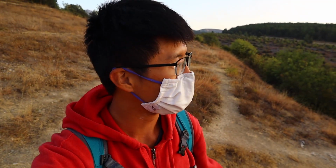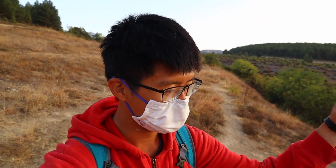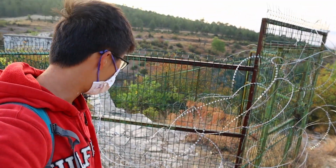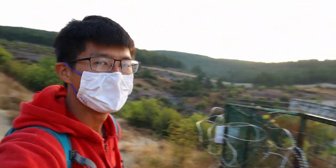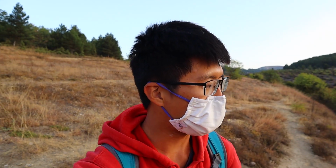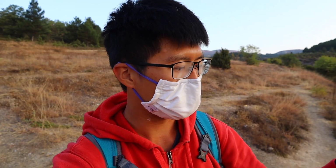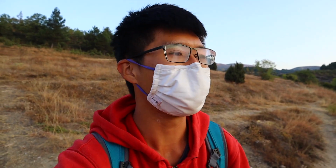So I thought maybe I could go on top of the aqueduct, but turns out they completely locked this up and then they covered it in concertina wire. I know that in the past they didn't have the concertina wire, so you could still try and sneak through the gate, but now there's no way you can get through this.